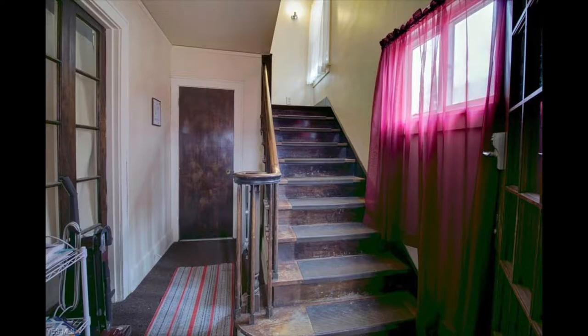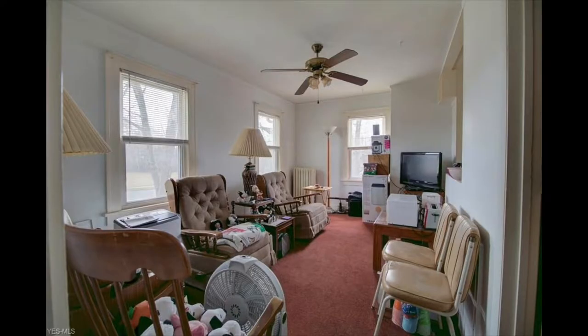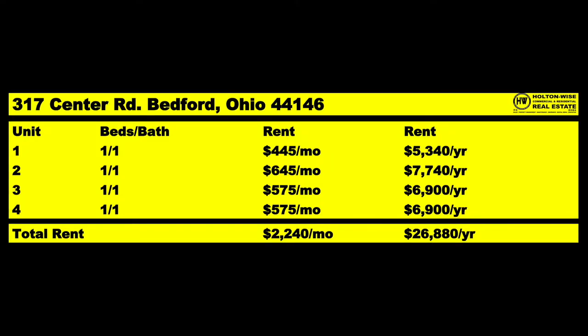This is a solid deal. You absolutely want to take this one down. What it is currently bringing in, we got 4 1-bedroom, 1-bath units, rent roll on the screen, brings in $2,240 a month, or $26,880 a year. Now, not all those rents are market rents.